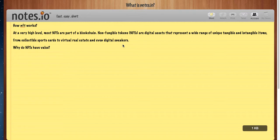There's people that are setting it up for music, like Tory Lanez. He dropped, I believe it was a mixtape, in NFTs. There's real estate, virtual real estate. There's people where you can use NFTs as a launch pad. So there's different utilities in NFTs. So that's how it works.